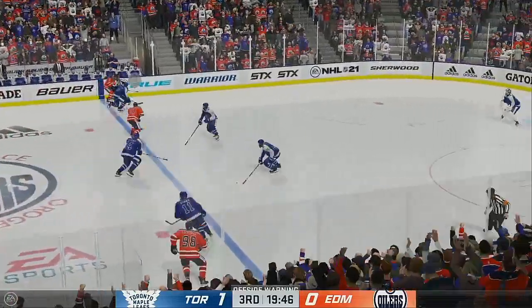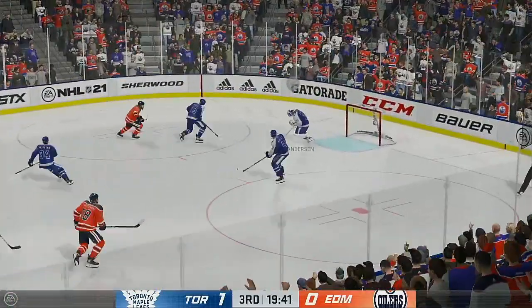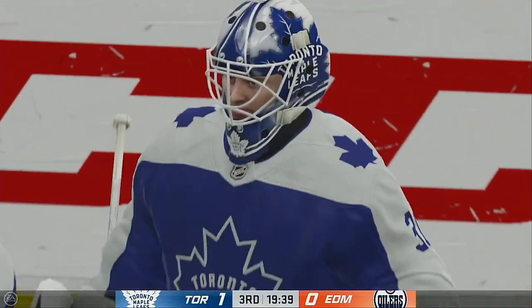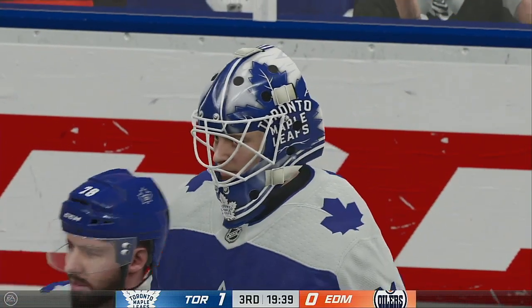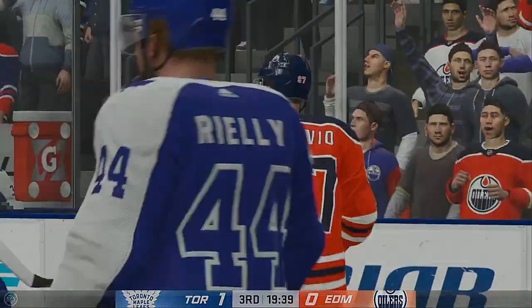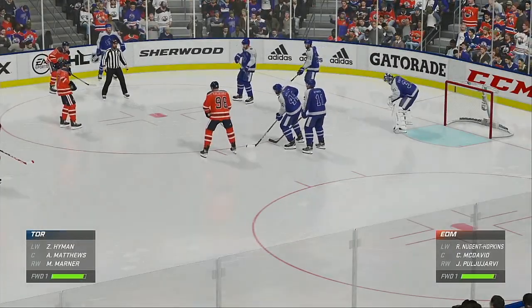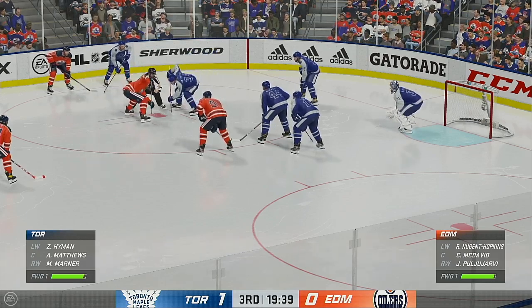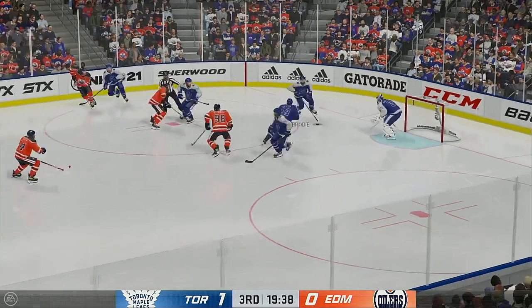Well, we've got two periods under our belts to this point so far, Ray. How do you see things? The Oilers have done just about everything the way they'd like to. I'm sure they'd like to dent this goaltender a little bit. He's been outstanding tonight. Still early on in this frame, James and Ray with you. So glad you could join us. 1-0 is where we sit at this point.